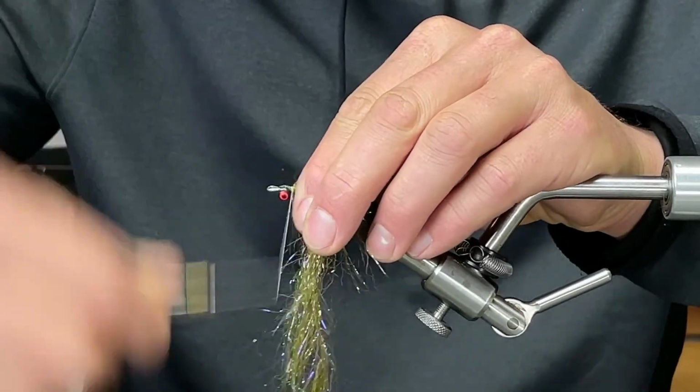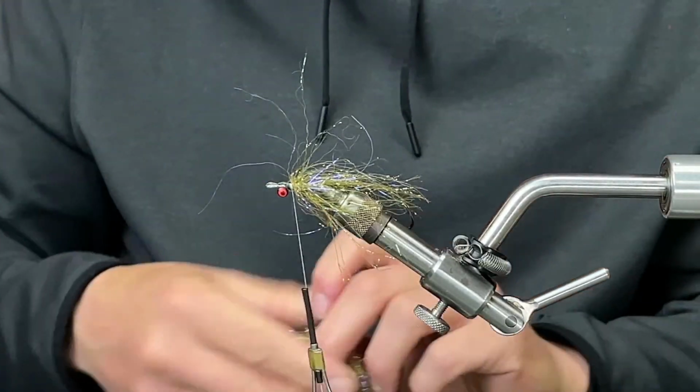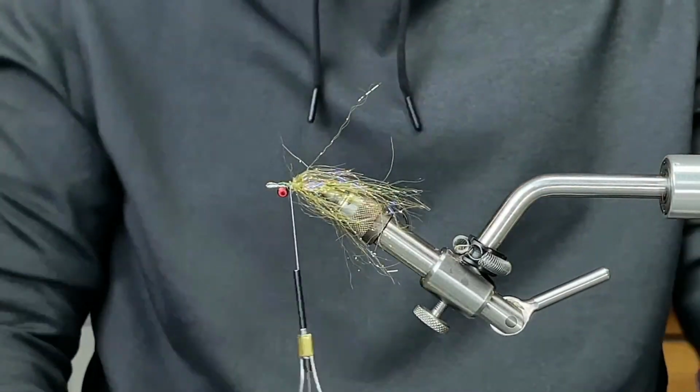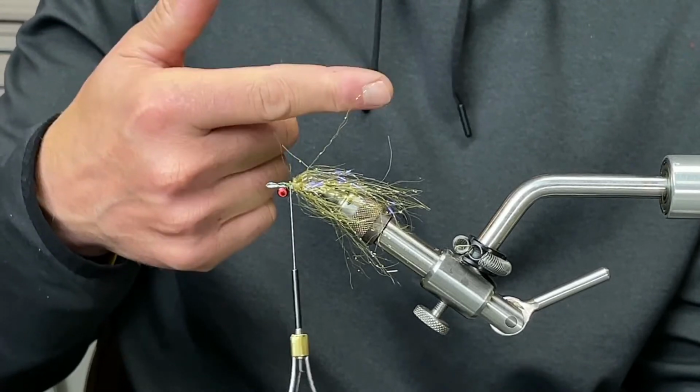This fly for me has changed over time. I don't even know if I had that step when we started, but this has been around for a couple years. I used to run marabou next, and I started looking at my flies in the water, and it was all based on how I was building my head and how big my head was. It felt like the vortex of water was passing through the head and going around the fly and then pulling that marabou back into the fly. I don't know if marabou changed or if my style of tying changed, but I couldn't get the marabou to flap the flash anymore.